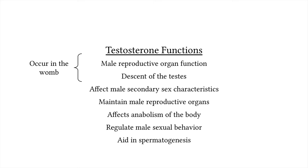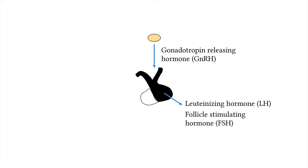Now, as with all hormones, there's a carefully controlled process so that testosterone levels are at their optimum amounts. It starts at the hypothalamus, which releases gonadotropin-releasing hormone. This hormone stimulates the anterior pituitary to release the gonadotropins, luteinizing hormone, and follicle-stimulating hormone. Gonadotropins are a group of hormones that affect the gonads, or reproductive organs. Women have the same gonadotropins, but they target different organs than in the male body.